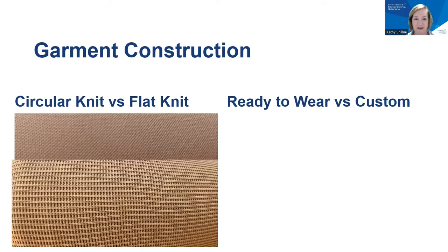Or a flat knit garment. You can see the weave is a little bit heftier. The stitches are a little bit stronger. They don't have as much elasticity, so they contain better. They don't give as much during the day. So that might be a go-to for somebody who has more severe disease and the limb increases in size during the day. Both of these can be made custom or ready to wear.